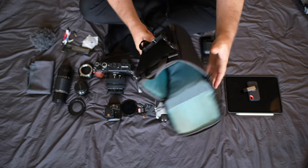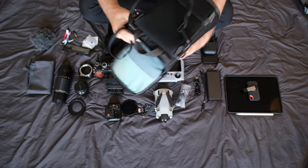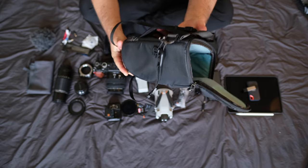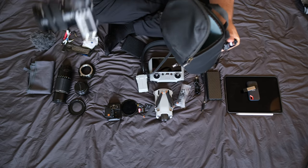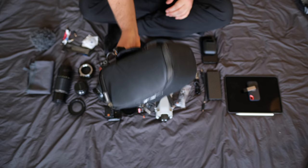It's a holster. I can either hang it around my neck with this strap, or I can get the hip belt through here and carry it like a proper holster. The camera just goes in here, and you can easily access it and get it out. And this will also serve as waterproofing for the camera.